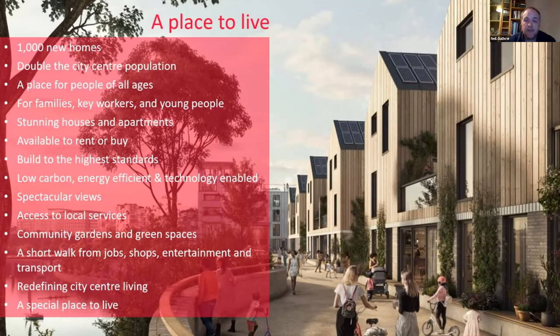We'll be looking at a variety of tenure solutions which maximise people's ability to access a new home, whether that's for affordable rent, market rent, or open market sale. The homes themselves, we hope, are going to be stunning. They'll be built to the highest quality standards, manufactured using advanced off-site manufacturing techniques, incorporating low carbon, energy efficient technology. In terms of the location, it'll have spectacular views over the river and over the parks. Given the proximity to the city centre, it has fantastic access to local services.